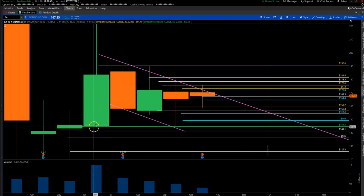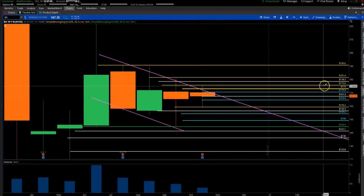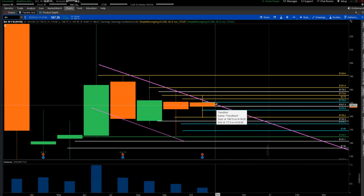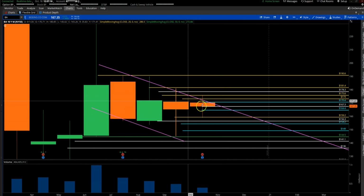We have this 144 area that has provided good monthly support, and now this October so far has been a very narrow range month, right? We have only seen price from 160 to, let's say, 175, so that's only $15 worth of price range. So I think it is getting very tight and getting ready to break out to the upside. That's the way price is right now.